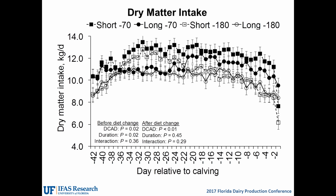When we transitioned at the -21 days, then the cows that were on the -180 short period, they dropped quickly to match the cows on the -180. So there's a difference here. The cows in this the long period on the -180 had a decreased dry matter intake versus those cows on the short period dry matter intake. So that length of DCAD does have an effect there on that dry matter intake during this period, which has some concern there because we want to keep those cows eating as much as possible during that time too.